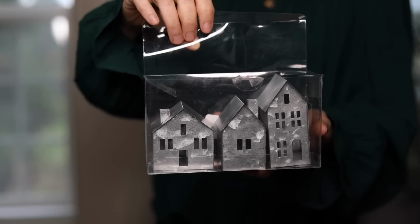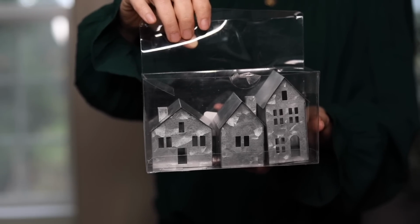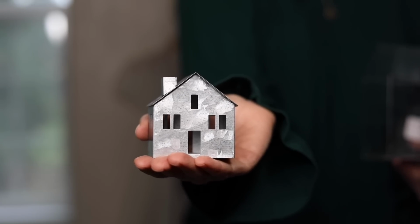And last but not least, I took these little houses, and you'll see these everywhere. These little metal houses are very trendy. They're almost too trendy in my mind. They're not vintage enough to me. I just see them too often.